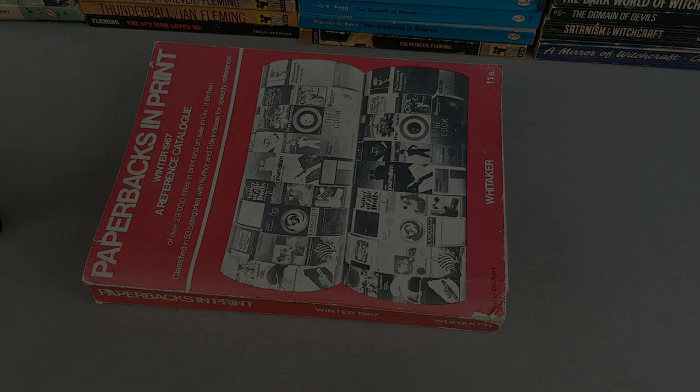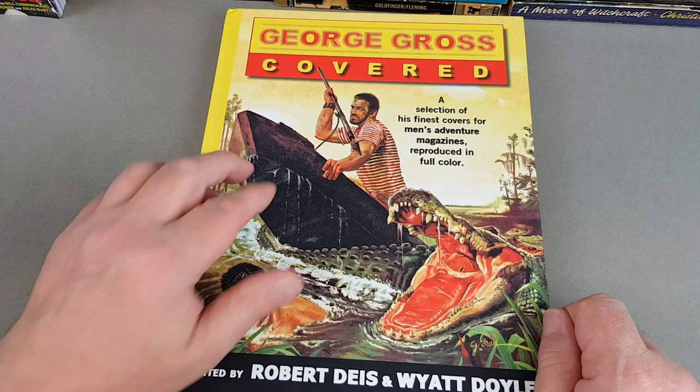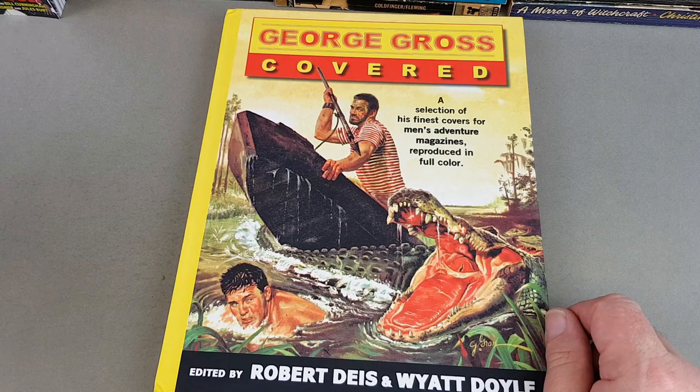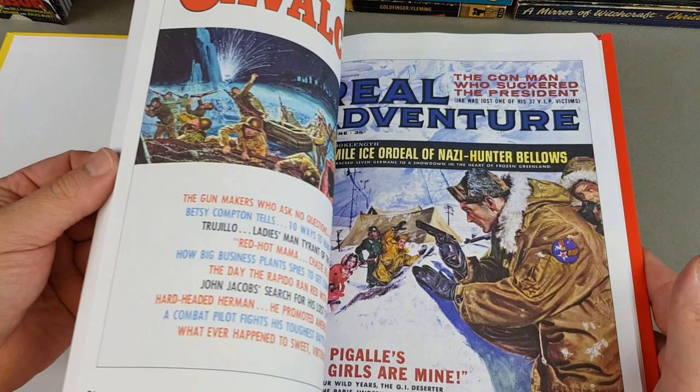So there's a couple of entries in the men's adventure genre that came my way this month. First one was this fantastic hardback looking at the original cover artwork of George Gross. So it's George Gross Covered by Robert Deis and Wyatt Doyle. Great, great book here, looking at the history of his career. As you can see, great, great artist here. Really beautiful hardback. This one's also available in paperback as well.